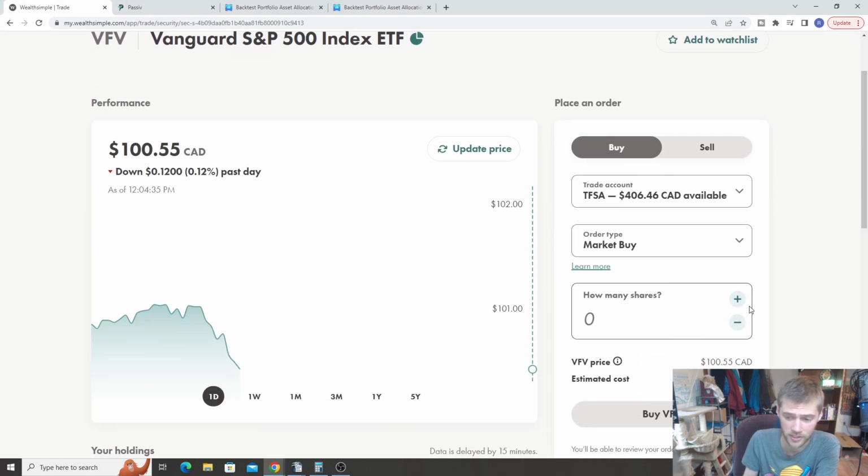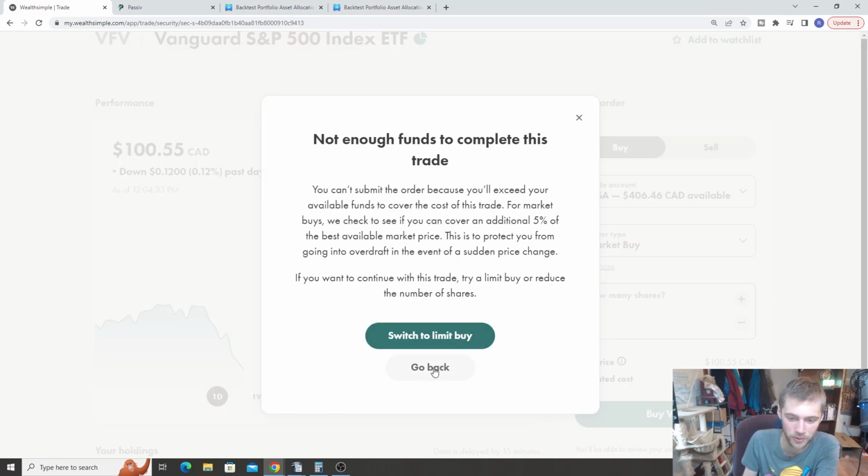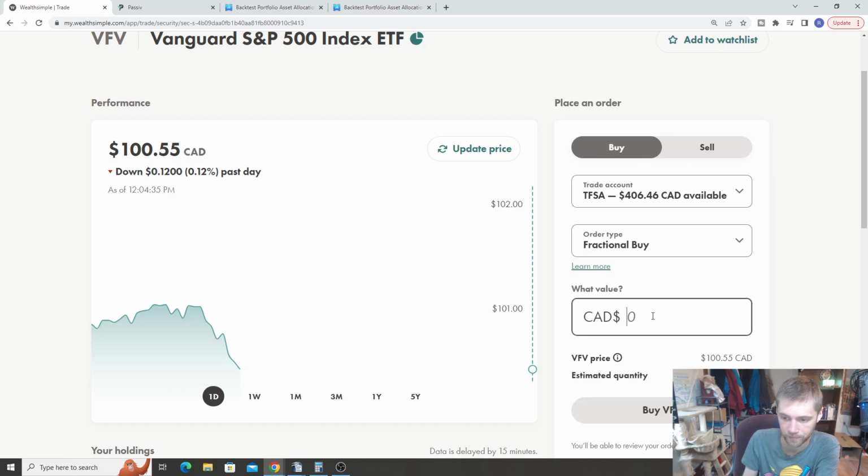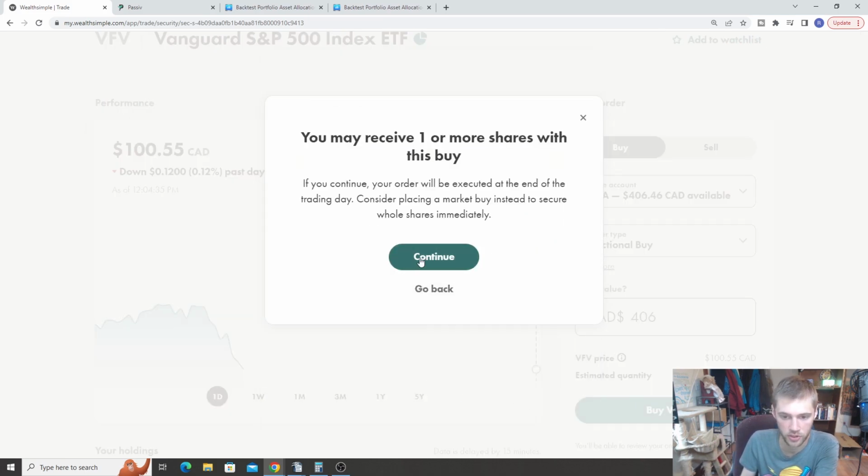So as you guys can see, it's really simple. I really like the tool. I've been using it quite a bit. It's just so simple to do. So it looks like we're getting a limit buy. So we could just actually, you know what? Let's just go fractional buy, and we'll put in the $406 and we'll use it up, and that'll go through before the end of the day. So that's a super cool way to do it.